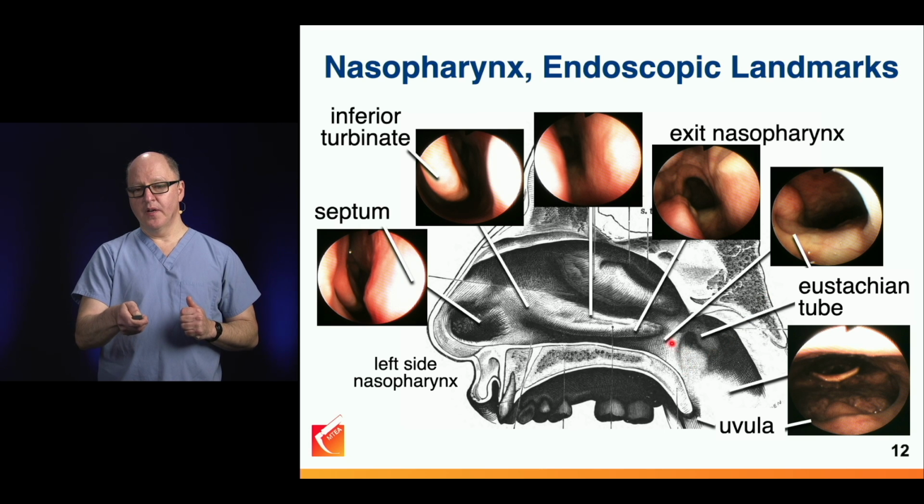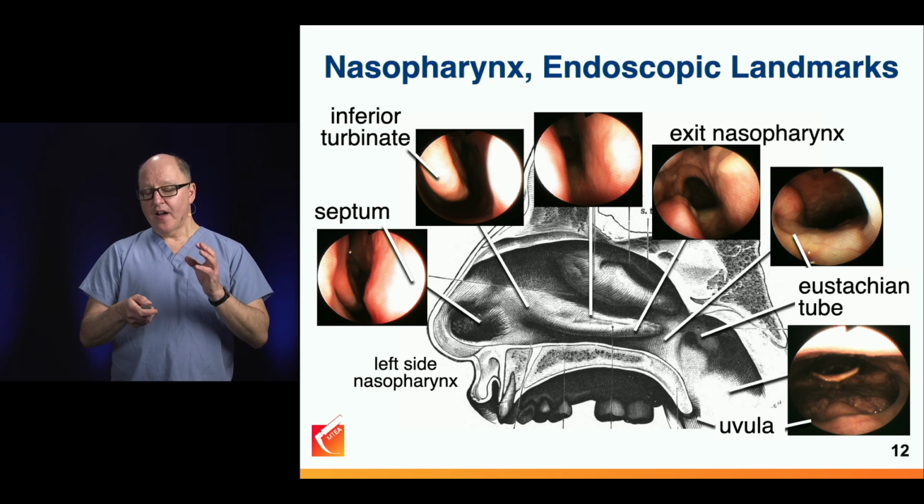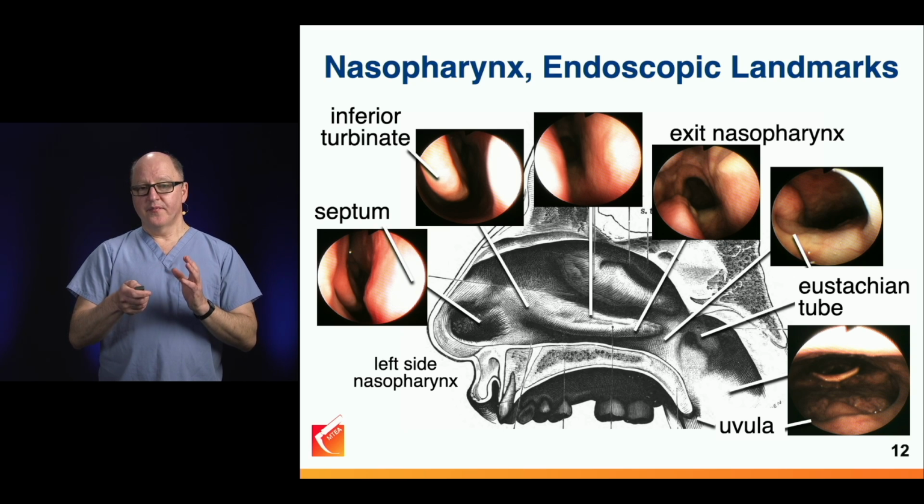And then we come around the curve and we point the scope down, and now we are looking down towards the larynx, looking at the epiglottis edge and the uvula. So I find when we get to talking about nasoendoscopy, a lot of clinicians don't appreciate this upper airway anatomy, that it's critical.